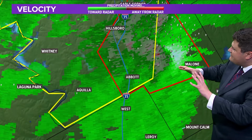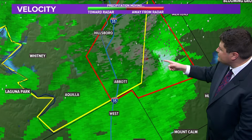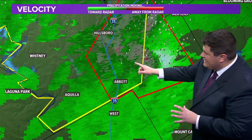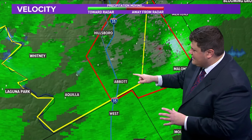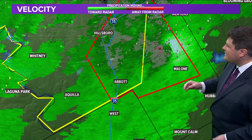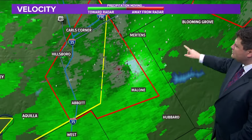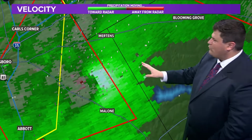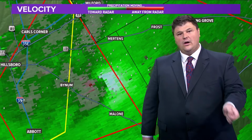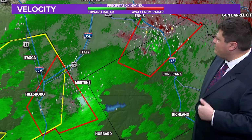Then you see how the reds have started to dissipate a little bit, still the bright blues. That means the rotation may have broadened out and weakened just enough. But this right here near Abbott, that is about as obvious of a sign for a tornado as you can get when it comes to velocity. There's Malone. So again, still a concern as it moves into Navarro County. But right now, the stronger of the two areas of rotation will be the one to the northeast. That's the one that is a tornado warning for Navarro County and parts of Ellis County.